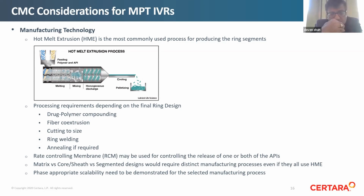And that's the key difference between, I would say, this dosage form and more routine oral or other dosage forms, where you have more leeway of changing formulation between phase 1 and phase 3. In this case, you need to make sure that your release rates, the properties are maintained. And for that, the manufacturing process, drilling down and finalizing that earlier on is quite critical for the MPT dosage forms. Next slide, please.